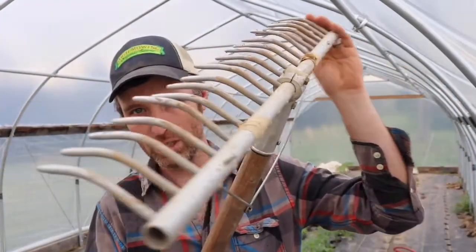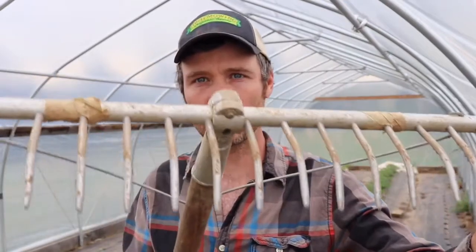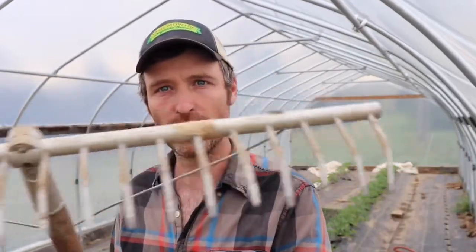Next up on the list is one that barely fits in the actual frame, a 30-inch bed rake that we get from Johnny's as well. It is a really amazing tool. We do a number of things with this. We rake our beds just to flatten them out and break up some of those clods, or just get it ready to plant.